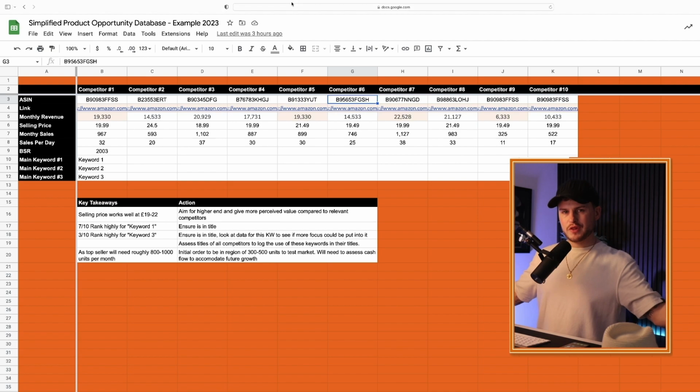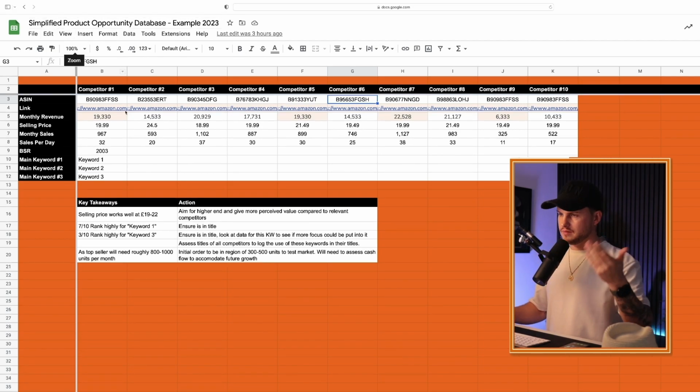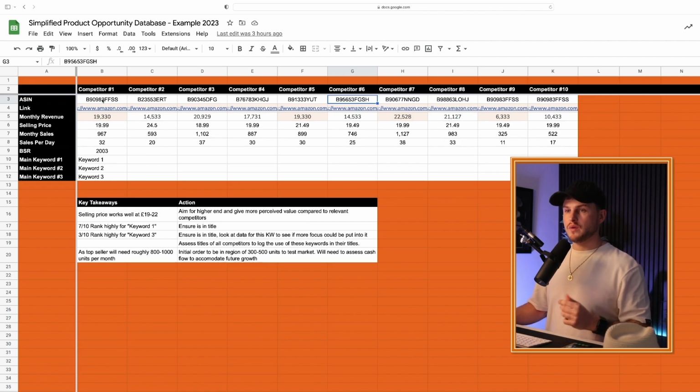I call this document the Product Opportunity Database, or in this case, the Simplified Product Opportunity Database, because I've taken a few things out. What I'm going to do is just input the data from Amazon. We're going to look at the top 10 competitors. So I'm going to put in the ASINs, the links, the amount of monthly revenue, the selling price, and all their key data. And then I'm going to start breaking down the opportunity.